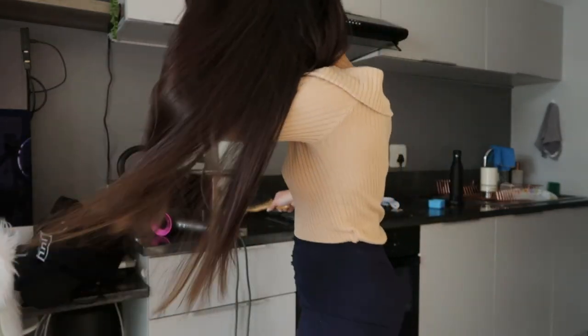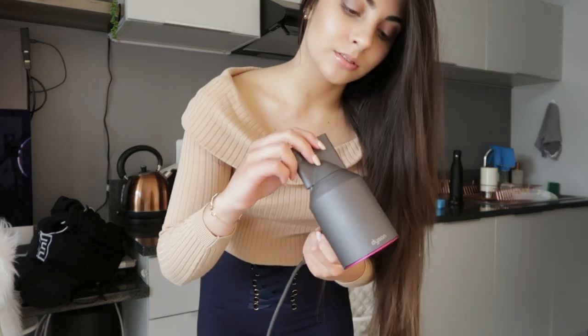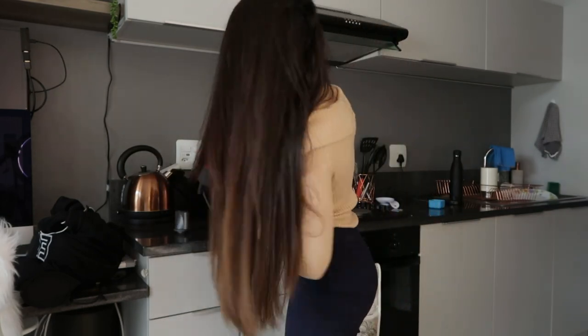I'm now going to take the smaller nozzle, and this is a smoothing nozzle, so it smooths your hair, makes it less frizzy and more straight and sleek. So I'm going to just do that.